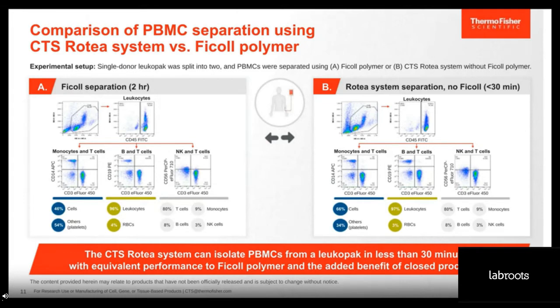There's a common question in the field of whether the RBC lysis process impacts the viability of the PBMCs and the quality of the cell composition. You can clearly see from the data here that the RBC lysis process in Rotea does not have any impact on the cell population, with the recovery and the viability being high. And we also have protocols now to process other samples such as whole blood and buffy coat using hetastarch or any RBC lysis buffer.